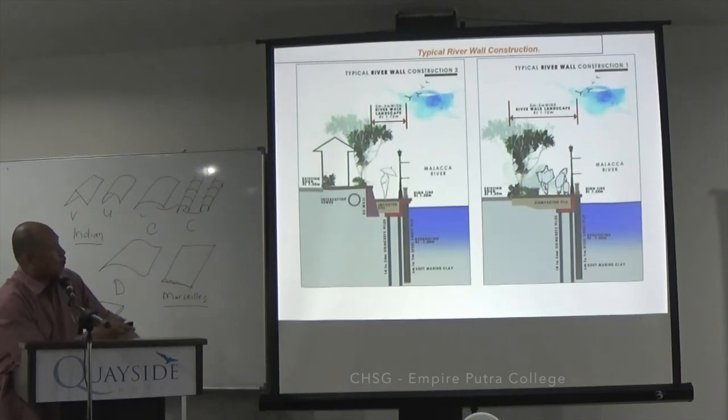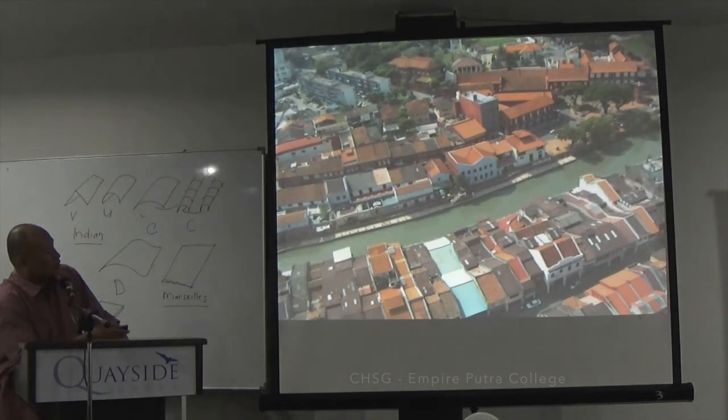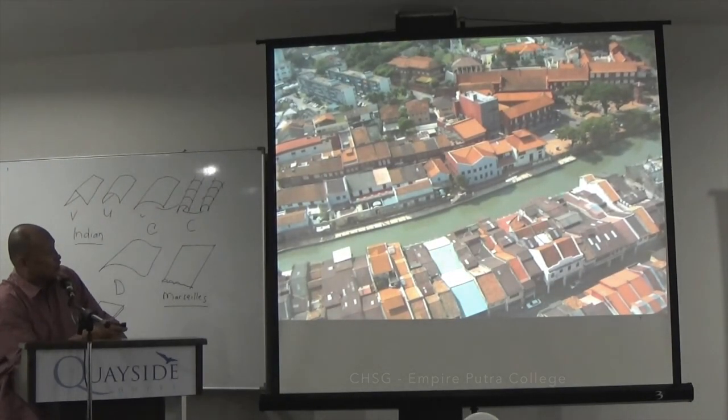We had buildings up to the water's edge with private jetties, and that is lost. But from another angle it is quite successful, especially for tourism. So this is the view of Melaka after the demolition of the extensions and the jetties. So we have a walkway on both sides of the river.